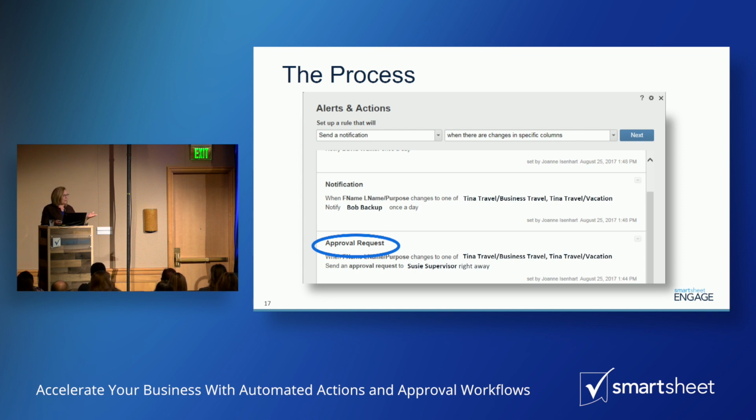And I mentioned earlier, we have laggers, who say, I have to log in, I have to do this and that. How easy will that be? I think it'll take care of my laggers. At the same time, a notification goes to that backup person. So if I'm somebody's backup, I'm going to get a notification, hey, Tina Travel in this case, is going to be out of the office these days. You need to be ready to help out with her work.